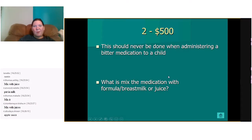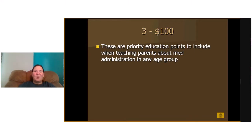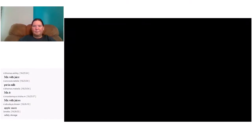Good job. I think y'all know that one pretty well. These are priority education points to include when teaching parents about med administration in any group. Yes, storage, great point. We want to make sure they're storing it correctly. If it needs to be refrigerated, it stays refrigerated. Things like that.